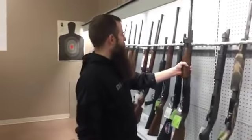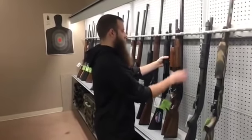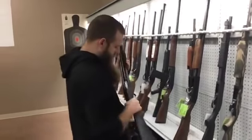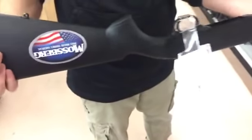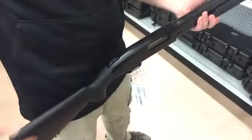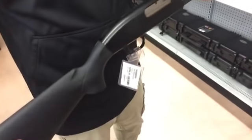So on Mossberg shotguns, whether we're talking home defense, well, let me grab this persuader. So the release is back here. And there's nothing wrong with that design. It's just I've formed old habits of going up here for it. So anytime I shoot a Mossberg, I'm kind of fumbling around looking for the pump release on it. But either one is a good option.